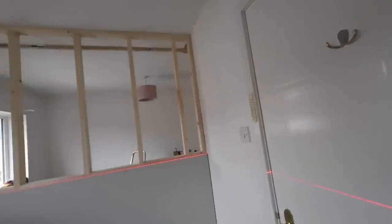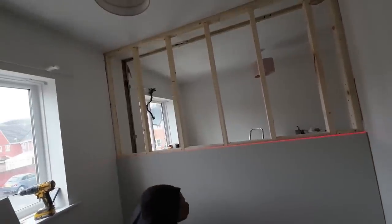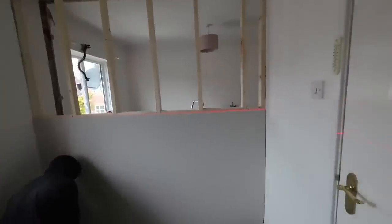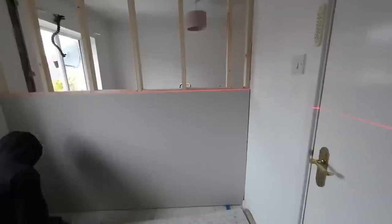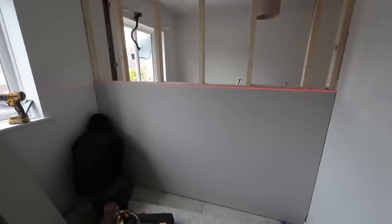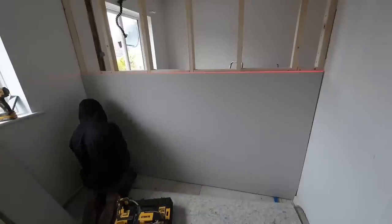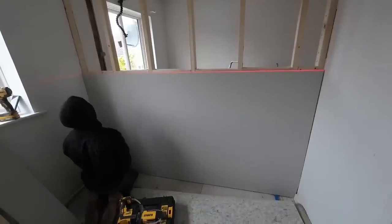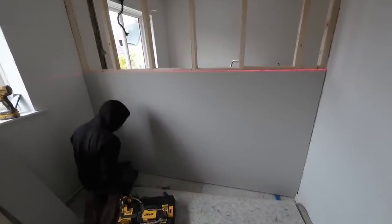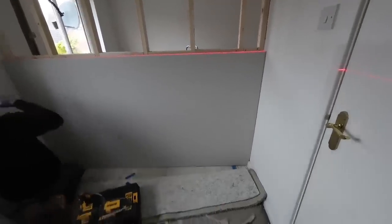Nice. Now, is that all level? Or does it need to come down a bit? I think come down about 1 mil. Make sure. Did you take one out or put one in? I changed the blue one for a grey. I think that looks alright. Yeah?